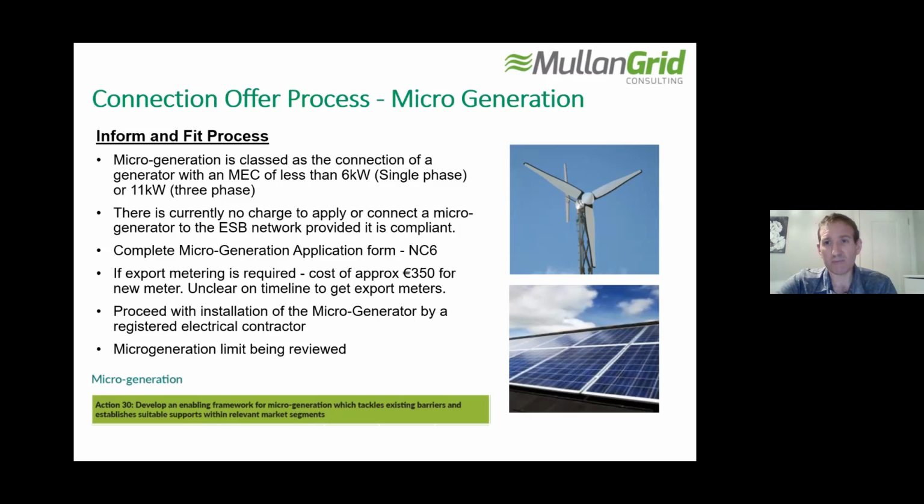So there are new rules and processes coming for microgeneration, and there are some working groups within the government looking at how to implement that. Hopefully we'll see something, I'd imagine, in 2021, 2022. And maybe as well, with the green influence in the current government, I would expect there's going to be more of a push in the whole microgeneration area.